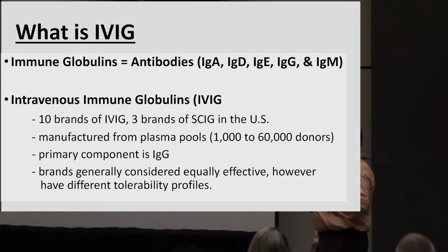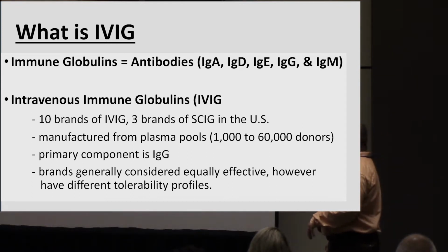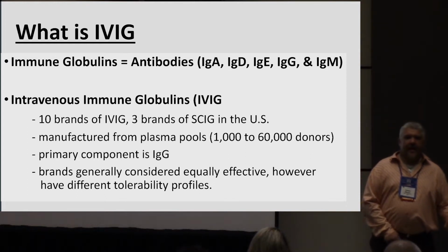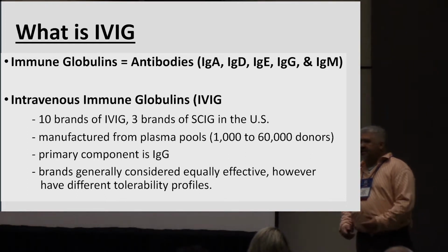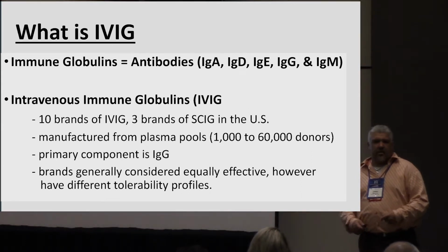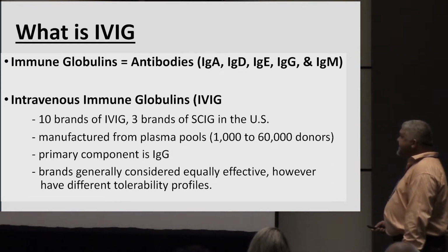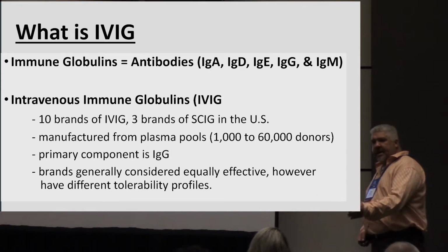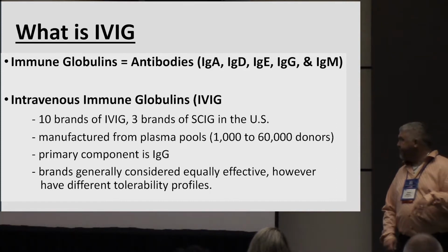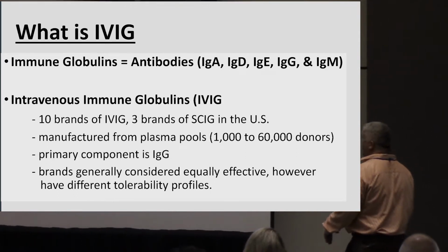Okay, so now that that's out of the way, let's get down to the meat. We're going to talk about IVIg. So let's start out talking about what is IVIg. Very basically, IV is intravenous, Ig is immune globulins. So it's immune globulins that are administered intravenously. This could just as well say SCIG, and that would be subcutaneous immune globulins. So it's immune globulins administered under the skin. So what are immune globulins? Well, it's simple, they're antibodies.